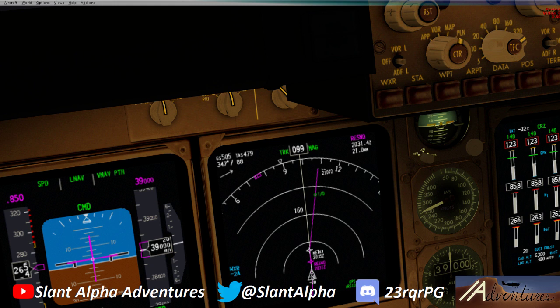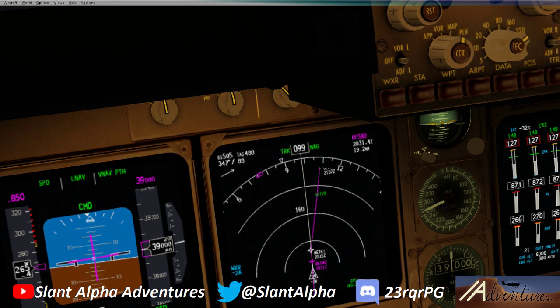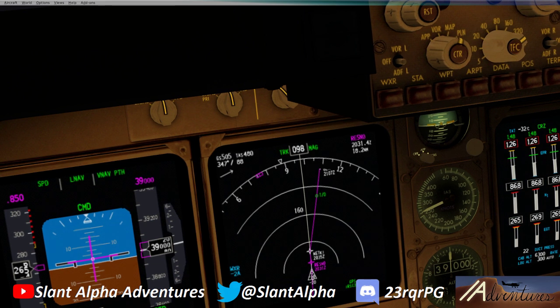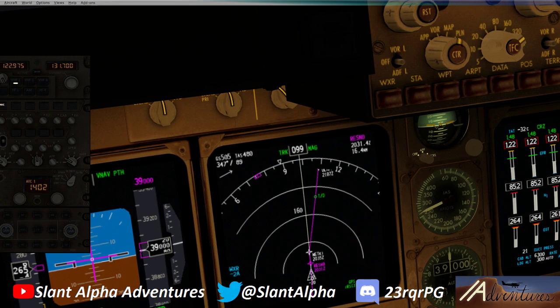Alright, let's go ahead and check in with Shannon and see how the rest of this pans out. Shannon Control, Delta 154 Heavy, level at 390, 19 miles west of Fresno. Delta 154, Shannon Control, good evening. Radar Control Service, squawk 1472. 1472, Delta 154. That's the code I was originally issued back at the beginning of this whole ordeal, hours and hours ago. Delta 154, present position, cleared direct to Olapo. Direct Olapo, Delta 154.